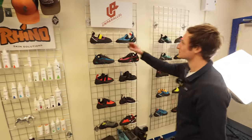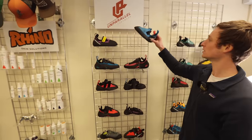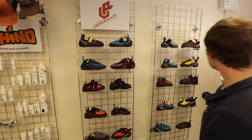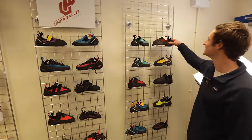Shoes. These ones are good for crack climbing, toe rubber. Also good for training. These are the ones I put in my bag earlier, like those ones. Oh, and these ones as well, they're good. I wear these ones as well. These ones are also good, flagships.